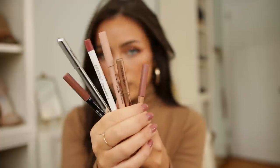So here we are with my lip liners, my BFFs. I feel like I am nothing without lip liner on. So let's get into swatching. First and foremost, I'm gonna show you guys one of my OG favorites. I feel like this is one of the first lip liners that I really got into, my gateway lip liner. It just got me into the lip lining game.